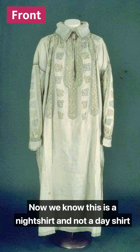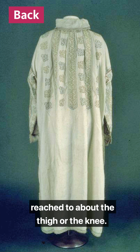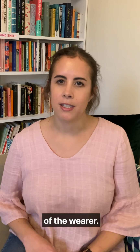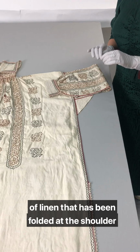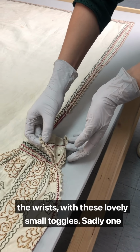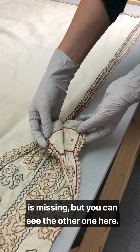Now we know it is a nightshirt and not a day shirt because of the length. Day shirts would have reached to about the thigh or the knee, and this is quite a bit longer, probably reaching to the calf or ankle depending on the height of the wearer. It has been made from one single selvage width of linen that has been folded at the shoulder to create the shoulder seam. The shirt fastens at the wrists with these lovely small toggles. Sadly one is missing, but you can see the other one here.